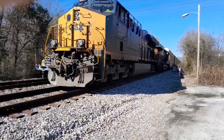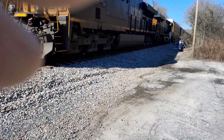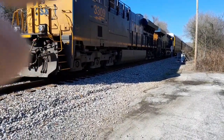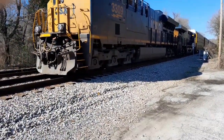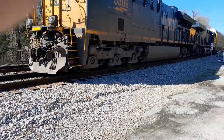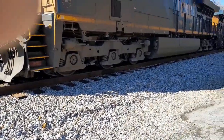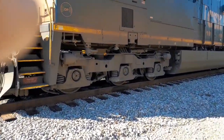All right, I'm gonna pause it for a little bit. Maybe I get some more excitement in a little bit. All right, lead locomotive cranked up. He's knocked his brakes off. He's not rolling. So that means he got enough handbrakes tied down so his train will park here.